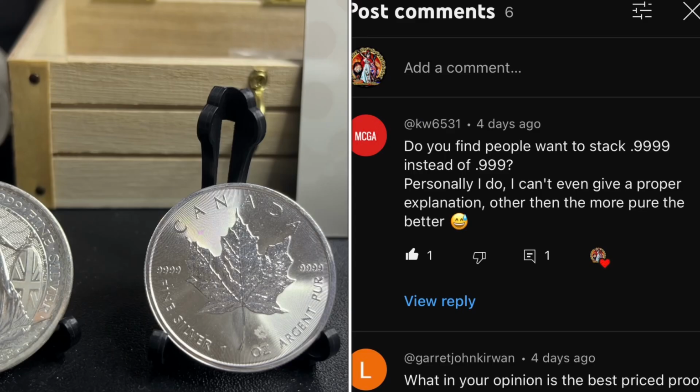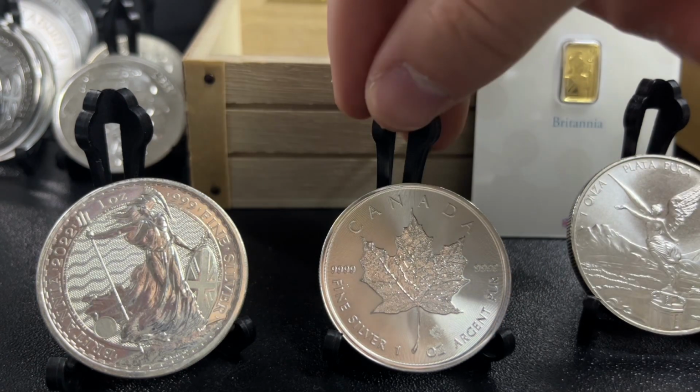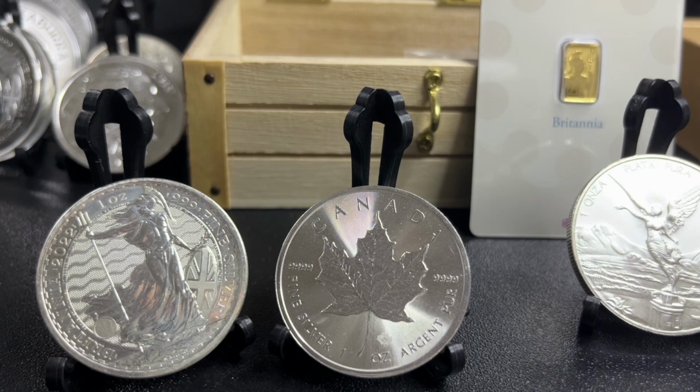But what else do we have? Do I find that people want to stack 4 nines fine instead of 3? Personally, no. A lot of people like Maples. Maples are 4 nines fine, which you can see there. They're 4 nines fine silver, as opposed to 3 nines fine. I don't tend to see that much of a difference. I know there's perhaps a little bit more silver in Maples, but it doesn't really make that much of a difference to pricing when you come to purchase it.